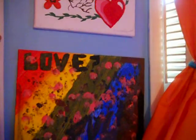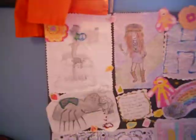And then here's my dresser, and my guitar, PlayStation, perfumes and such for women, and TV. More paintings that my friends did for me. Chairs and a little stand over there. And then another poster of stuff that my friends made me.